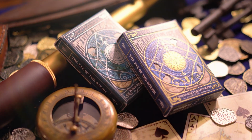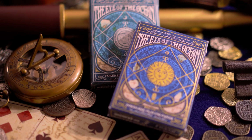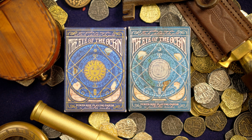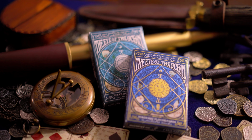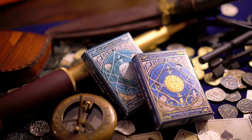Alright, so first things first, let's take a look at the decks. These are the Lunae and Solis editions of the Eye of the Ocean. I should note that these are of course prototypes, and although the final editions will certainly be very similar, they will assuredly be improved. The tuck boxes will be printed on premium paper and will feature deep foil embossing.